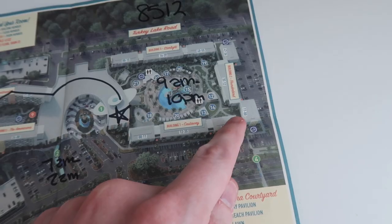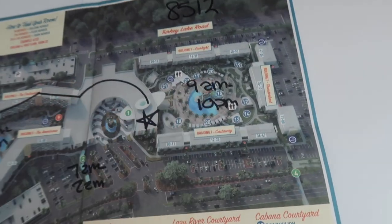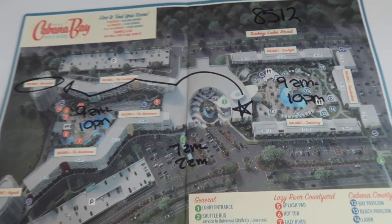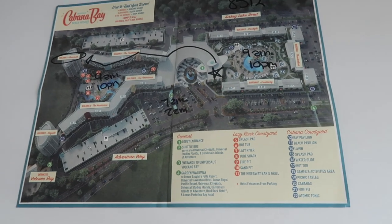And you can see Adventure Way, the entrance to Volcano Bay. Here's where you would walk to the theme parks that connects you. That's the main pool, 9 to 10 as well, and everything there. And then it also has down here some of those numbers that show the legend and the key for what they are.